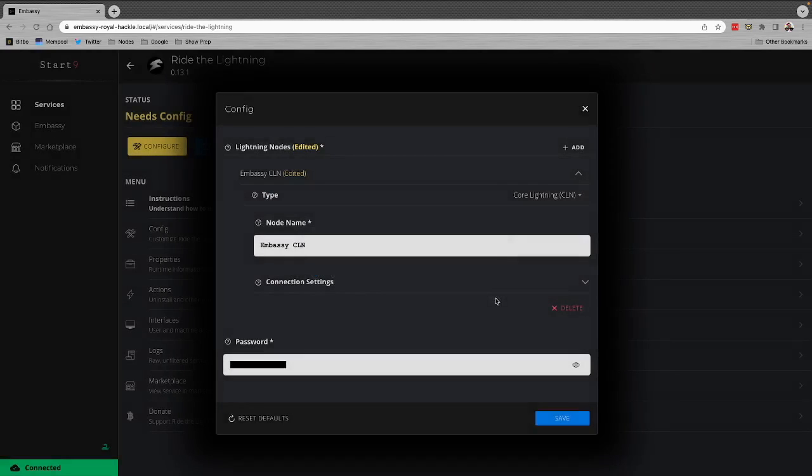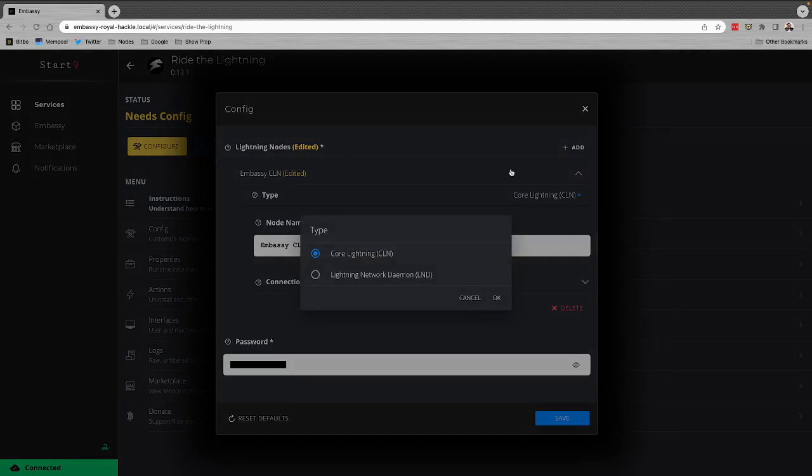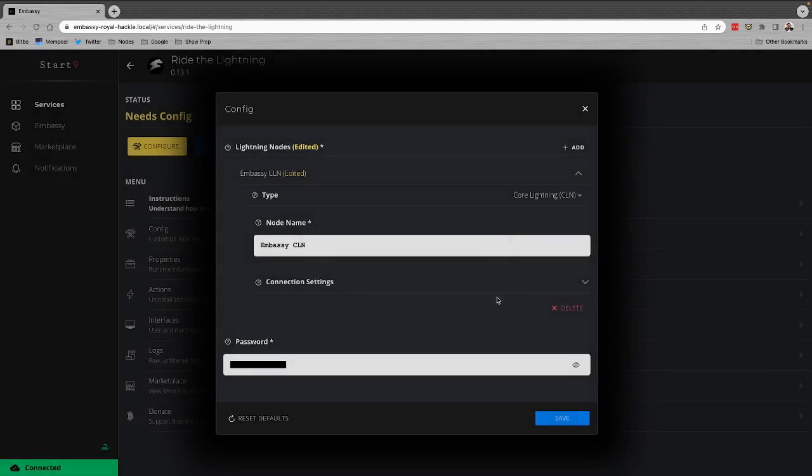So this is where the settings are actually going to matter for you. So we're using Core Lightning, so it's important to kind of just take a quick peek at what you're doing. So we have a Lightning node. It's C Lightning that I'm using. So I changed the name of it to Embassy CLN instead of Embassy LND, just to reflect what I'm actually using. And then I need to choose the type of node that I'm running. So I'm running Core Lightning. I'm going to hit OK.